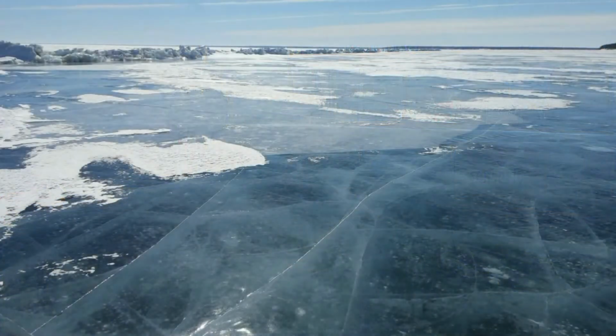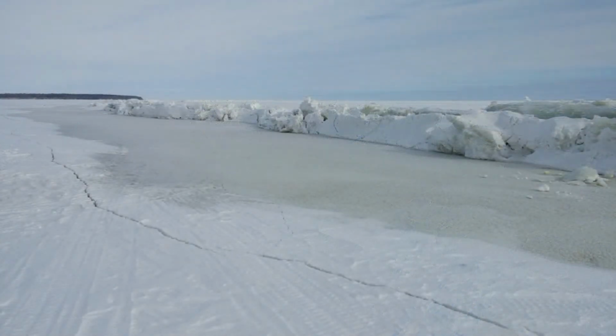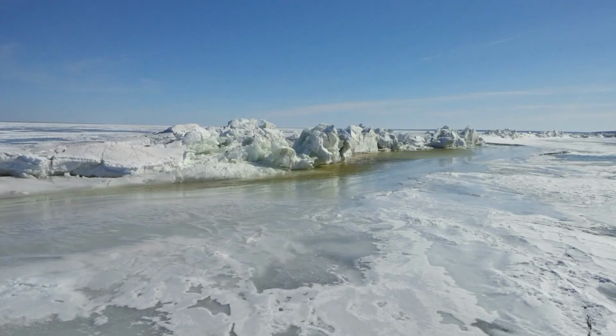Here's an example. Our last project, funded by the Canadian Space Agency, used drones and synthetic aperture radar satellite data to study lake ice hazards. Pressure ridges can attain 2 meters in height and be more than 100 kilometers long in large lakes. Ridges form barriers to travel on winter roads.